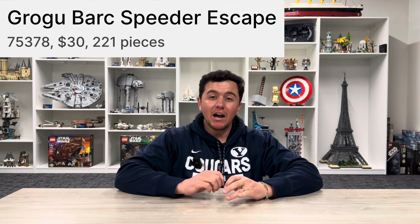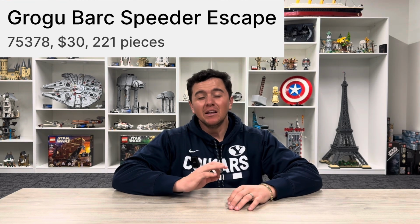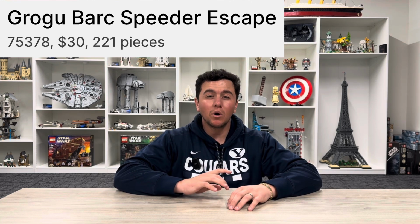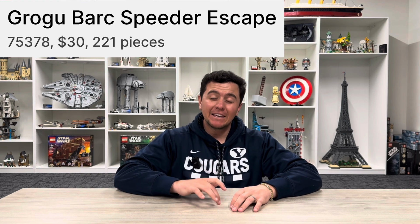So the next set that's coming out in this May 4th LEGO Star Wars wave is set number 75378, and it's the Grogu Bark Speeder Escape. This one's gonna retail for $30, and I believe it has 221 pieces, and it's gonna include a Grogu minifigure, a Kelleran Beck minifigure, and 2 regular 501st Troopers. This is from the scene in The Mandalorian when we see how Grogu escapes Order 66. So that was some really awesome insight from season 3 of The Mandalorian.